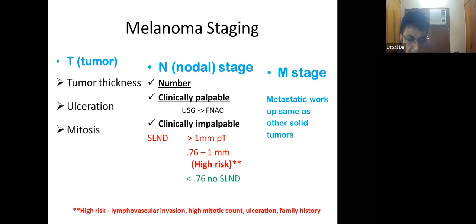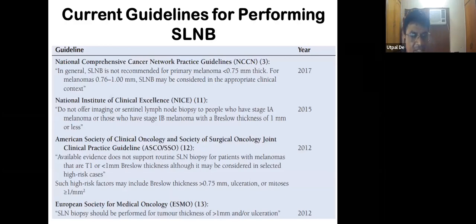Now, metastatic workup is more or less the same as for other solid tumors. For early stages of melanoma, we do not require a metastatic workup, but for the late stages, we need a metastatic workup, and that includes a host of investigations which are available for other solid tumors also. Now, if you look at the current guidelines for performing a sentinel lymph node biopsy, all these associations have their own guidelines. The ESMO has particular guidelines for performing the sentinel lymph node biopsy. If you see the timing of development of these guidelines, you'll find that they have evolved from 2012 to 2017. But the guidelines which are currently followed, as I have said, are the NCCN guidelines which I have described before.